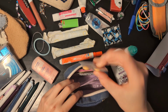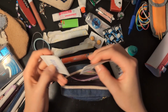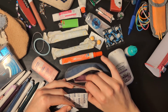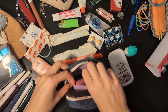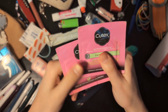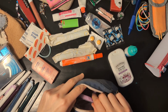And then in here I have Tylenol, daytime cold relief, some Band-Aids. Even though I'm allergic to Band-Aid glue, I like to keep Band-Aids in case other people need Band-Aids. And then just a little alcohol pad as well. And then this is a travel nail polish remover pad, which I don't use often, but sometimes they come in really handy for other people.